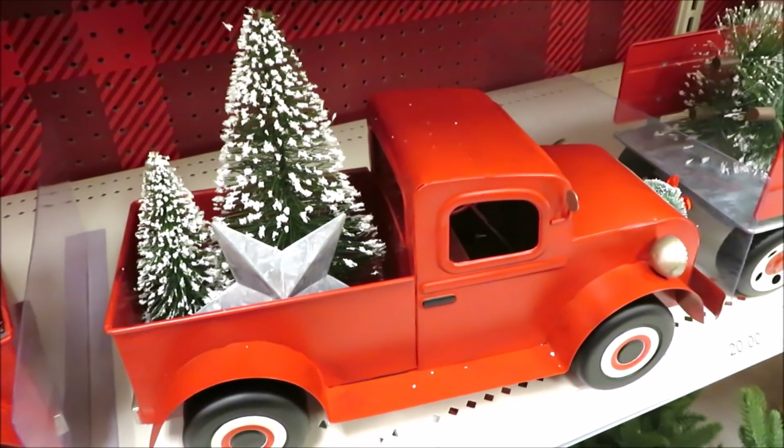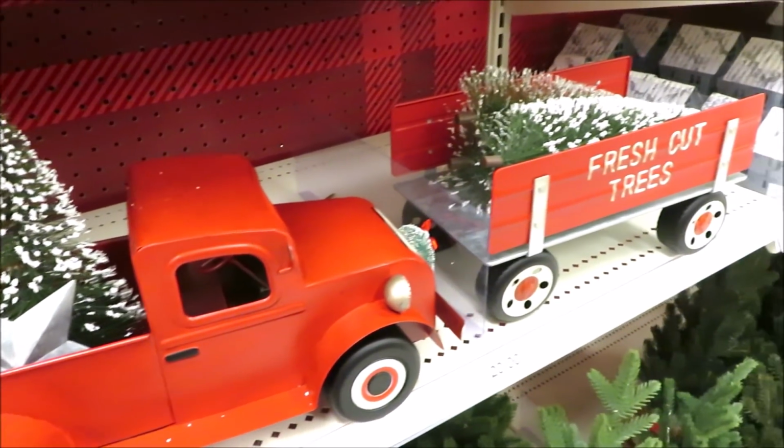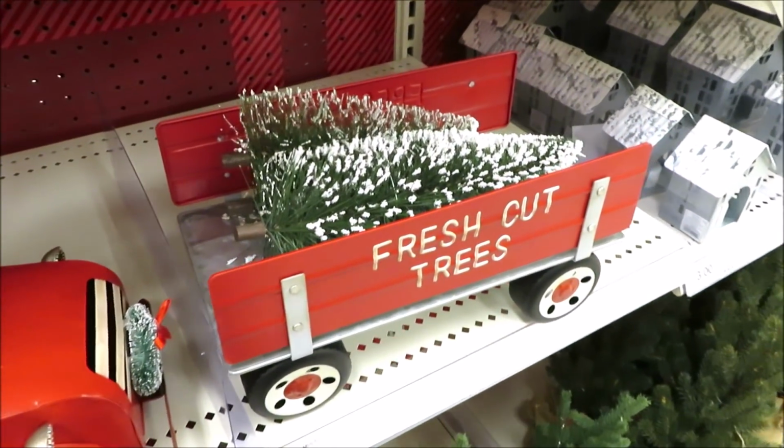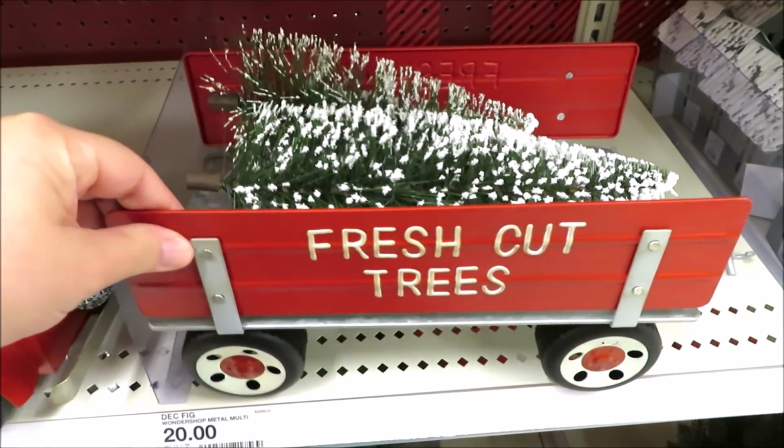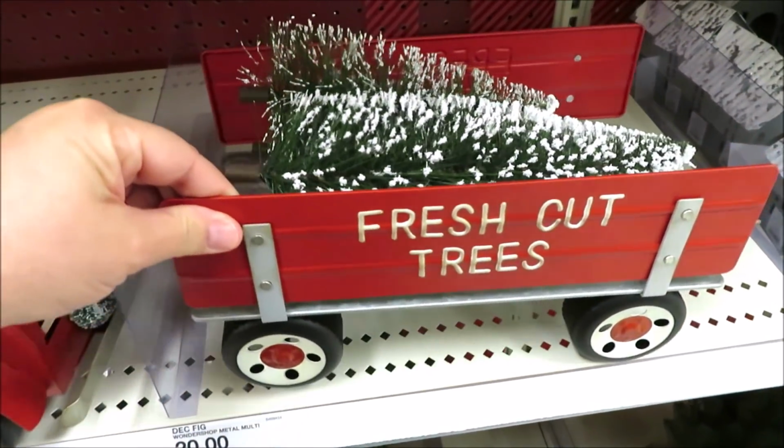It also has a galvanized star in the back of it. They will have a trailer in this size. I'll show it to you guys in the smaller, but they are also putting out the little trailer that I think is really cute in the fresh cut trees.